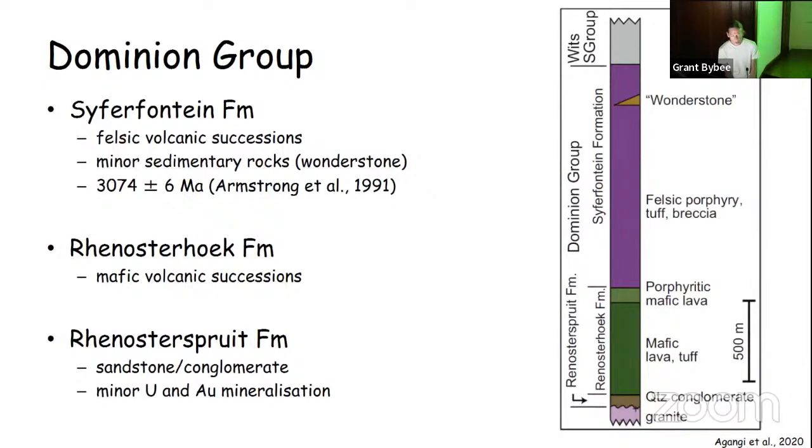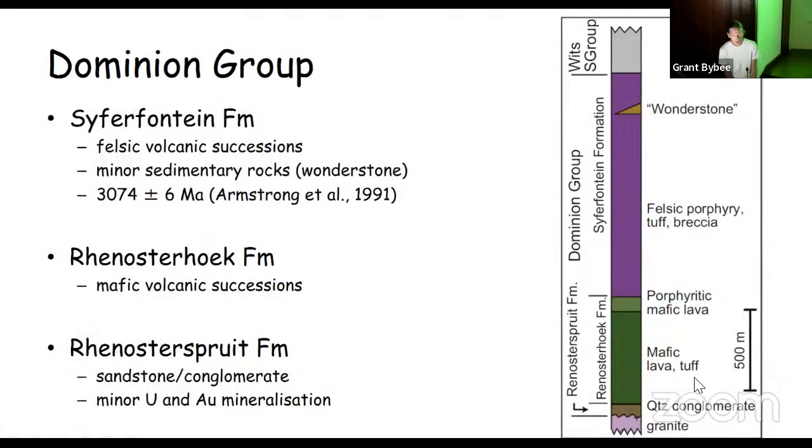Above these clastic sediments, we have a several 100-meter thick succession of predominantly mafic volcanic rocks. And this succession is overlain by predominantly felsic volcanic rocks of the Cipherfontein formation. This succession can reach up to around 3 kilometers in thickness, and it was dated quite some time ago at 3.07 billion years. Since that time, not much more geochronological work was done on these rocks.